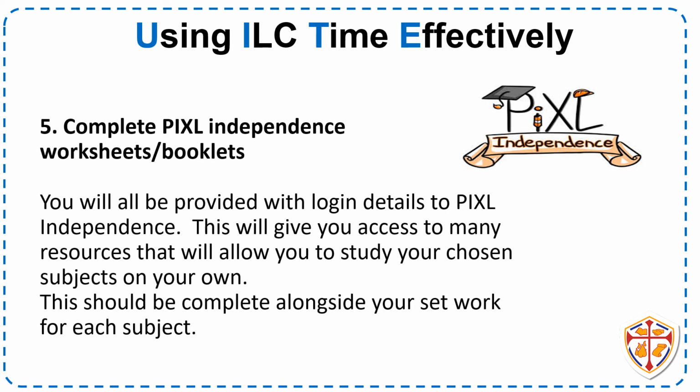Okay, our newest addition to Sixth Form is the use of these Pixl independence worksheets and booklets. Pixl independence is something that you will all be provided with a login for, and once you get yourselves in, you'll have resources that will allow you to study your chosen subjects. All you will need to do is to print these.